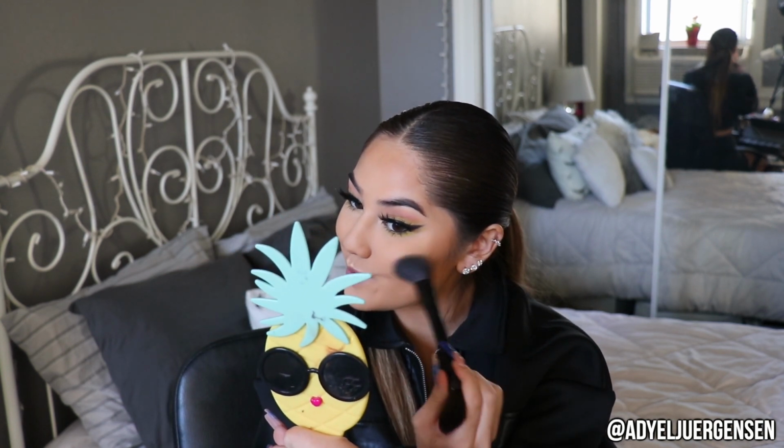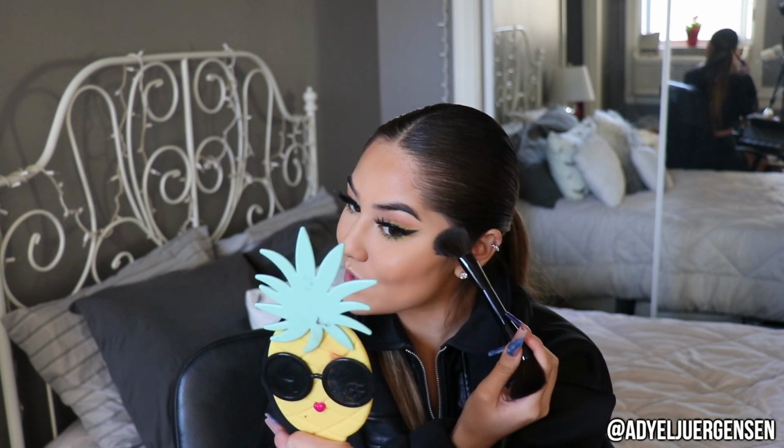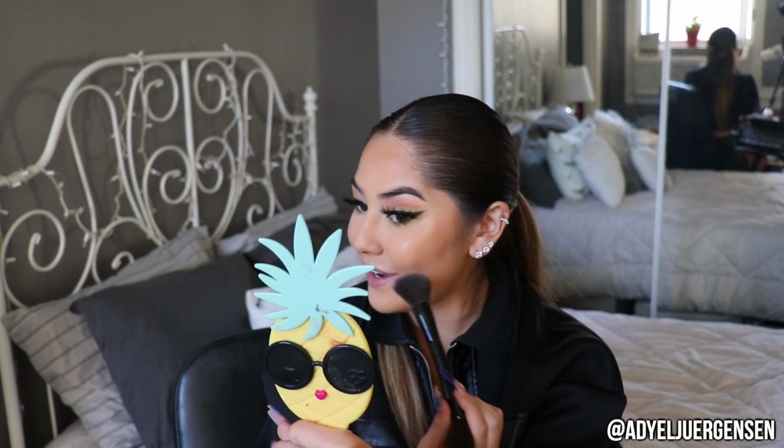So it's definitely blendable and buildable, so I definitely see where the mistake proof comes in. I also like how it's giving me an illuminated look on my cheek. And this color, Illicit, was the perfect shade for me. There's lighter and darker. Yes. Wow, I honestly didn't expect that.